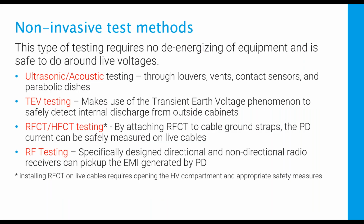As far as actual testing techniques in the online non-invasive methods, just to bullet some of the points we covered so far. You have ultrasonic or acoustic testing, where you look for openings like louvers or vents, areas where there's a path for the ultrasonic sound to get to the sensor. There's the TEV sensor, the transient earth voltage, used to detect internal partial discharge. Then we have a current transformer, which some people call RFCT for radio frequency, or HF for high frequency. By attaching these to the ground straps of cables, we can do cable testing. And then there's the RF testing with the UHF antenna that I showed you a picture of before. Those are the basic techniques used for non-invasive testing.